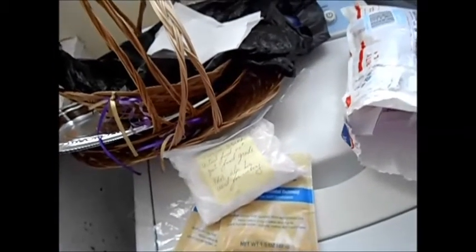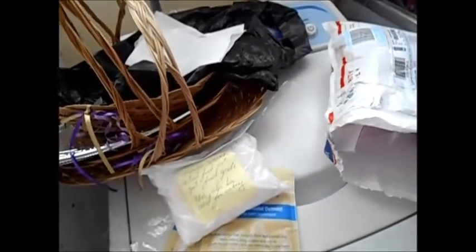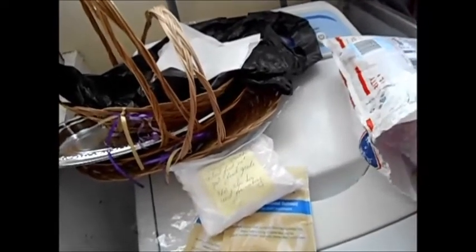Now, back to the video I did with Melissa's soap swap with mine. She had kindly sent me a bath bomb that I just fell in love with. I've been making bath bombs for the longest time, and I've never been able to get them hard like these bombs.